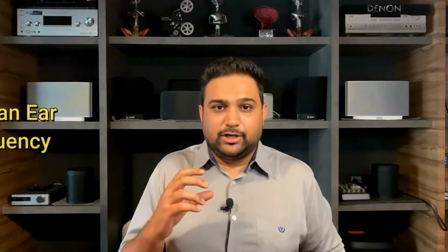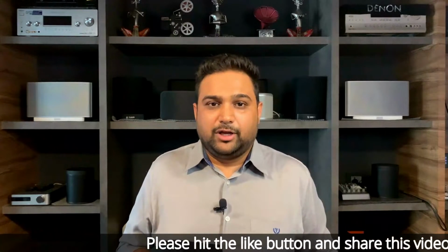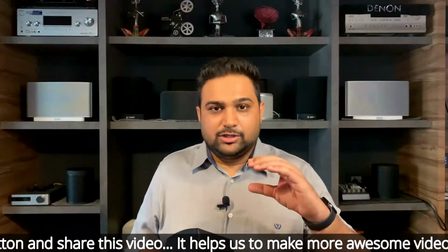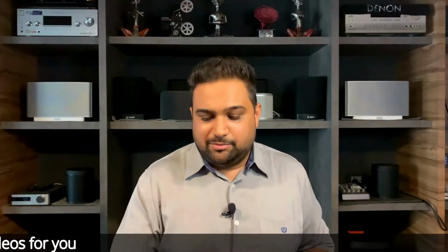Now for the human ear, the average hearing range starts from 20 hertz and ends at 20 kilohertz, and this is primarily found in small babies or infants. As your age progresses, the frequency range starts reducing, which means that even if you buy speakers with a 20 hertz frequency response, you are not going to be able to hear that sound. As you age you will start hearing a range of, let's say, 60 hertz to 18 kilohertz, and as you progress further it goes from 100 hertz to 15 kilohertz. But does it really matter when you have to look for speakers?